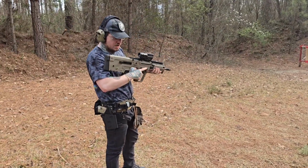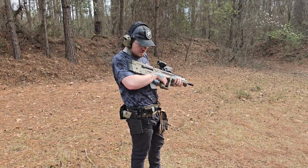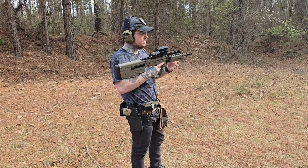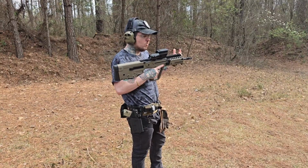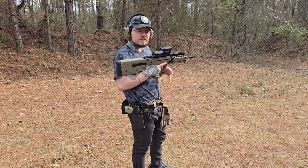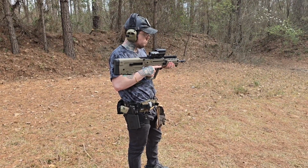So far, one thing I noticed that I particularly don't like about the gun is that it's gassy towards the face. So running this thing suppressed is a different story. Maybe we'll throw a can on one, let you see how that works and how we feel about it. All in all, recoil impulse is really nice on this thing. The gun operates well. Let's get some more rounds out of it.